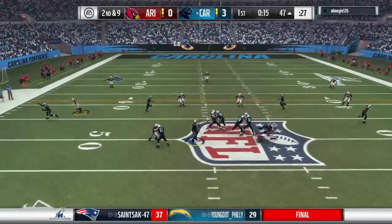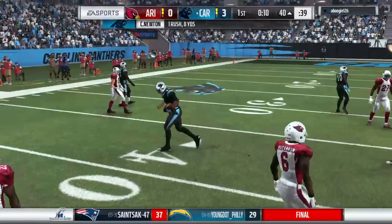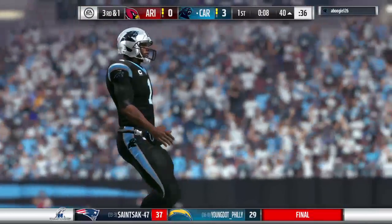To throw on 2nd down is Newton. They find some open field here. It's an 8-yard pickup, and that'll make it 3rd and 1.